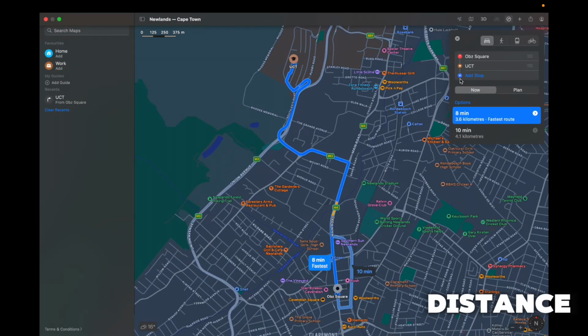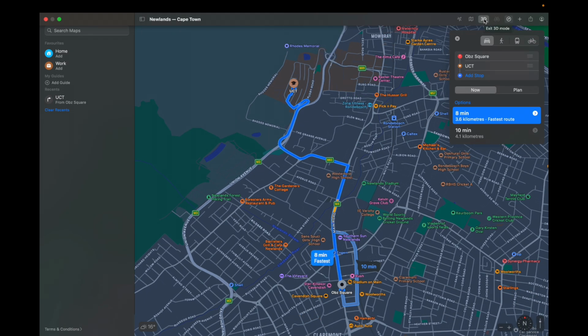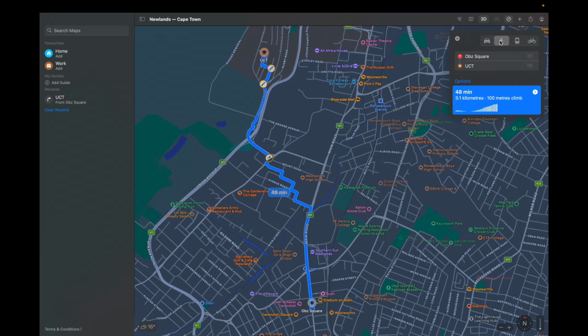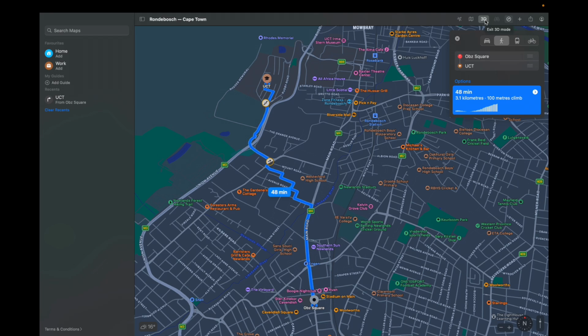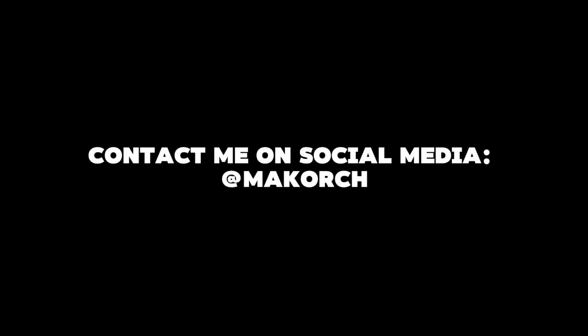The distance from the residence to upper campus, which is the main campus for UCT, is approximately 3 kilometers, and if you are moving by car, it should take you around 8 minutes, but if you're walking, it should take you approximately 48 minutes. That's if you're walking slow, but if you're really quick, it's less than that.